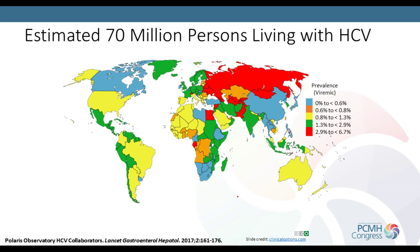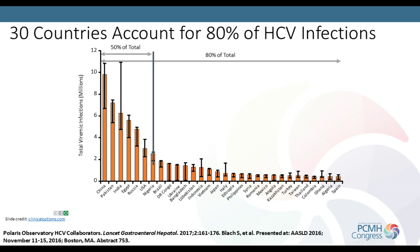But you'll notice there are some parts, like if you look in North Africa, the red area there is Egypt. There's a very high incidence and prevalence of hepatitis C in Egypt because of accidental infection in the 1950s and 60s of a large portion of the population. So up to 20-25% of the population in Egypt is HCV positive. Russia, Ukraine, etc., you can see those Central European countries also have a very high prevalence. If you look at the countries that account for 80% of the infections, they are listed there: China, Pakistan, India, Egypt, Russia, U.S., Nigeria. So the U.S. is in that top portion.